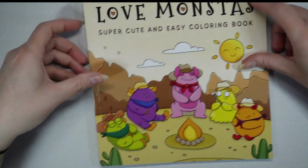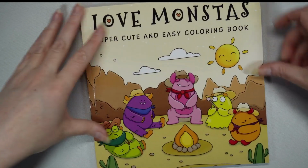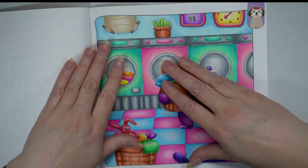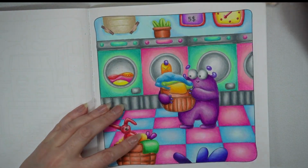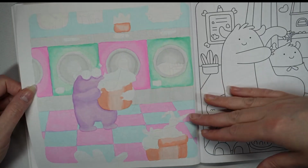Love Monsters. I always forget who this is by. Gideon. Yeah, there we go. Gideon. It's completely silly. It's a very childish book. It suits me perfectly. And I did the laundrette this time. Again, based in my Ohuhus.